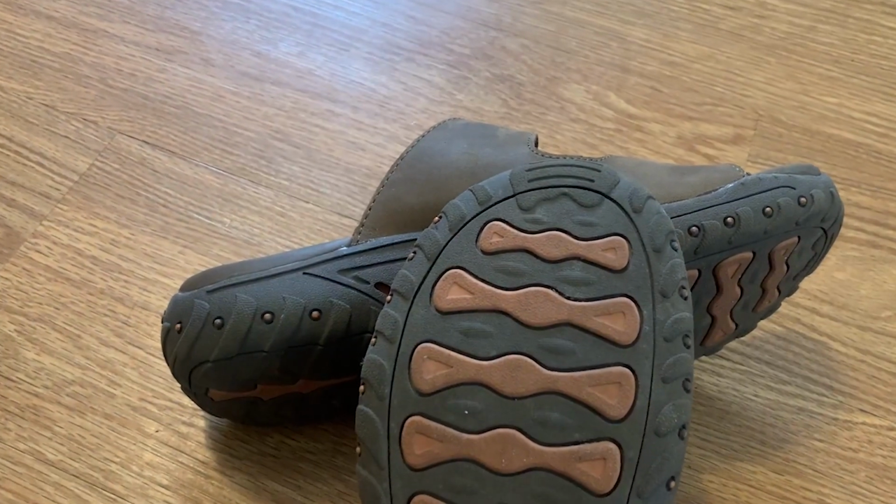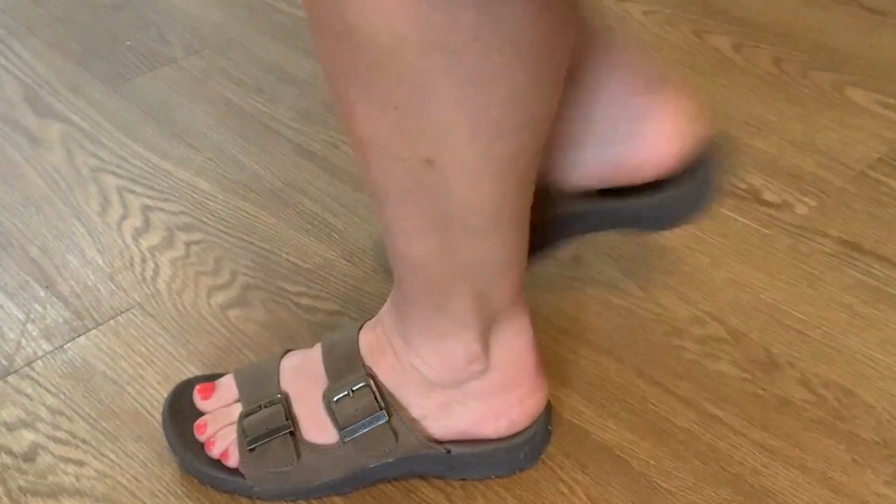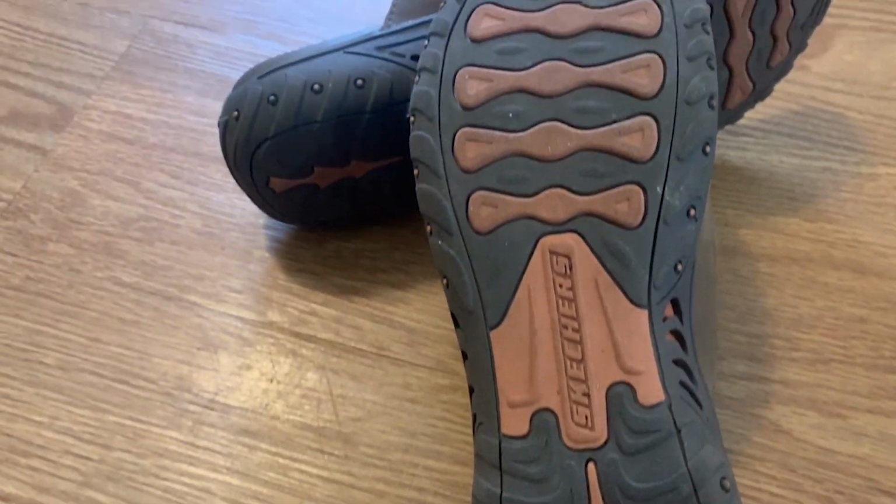The soles are exactly like a tennis shoe. They have really good traction. You don't feel like you're going to slip and slide around when you walk in them.